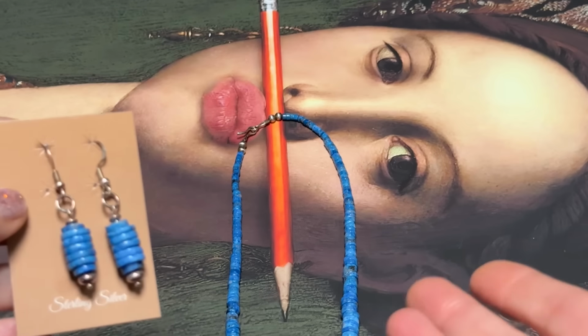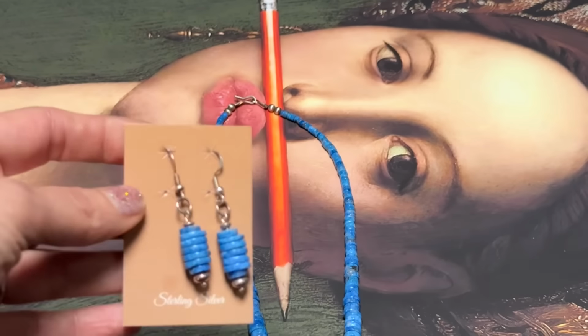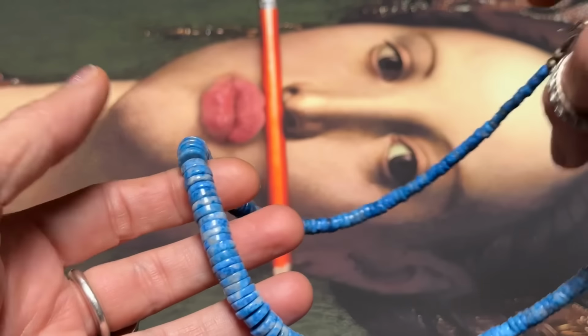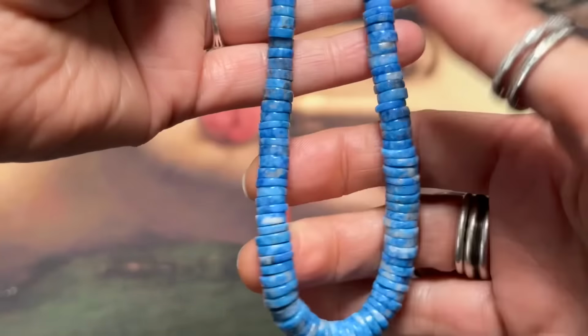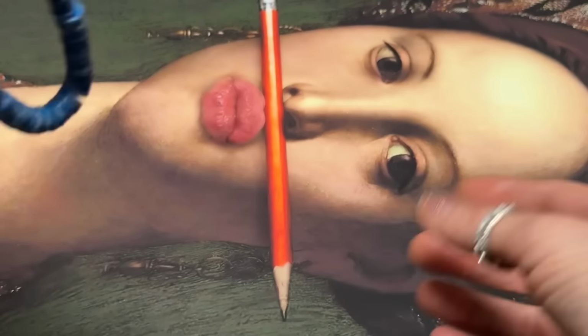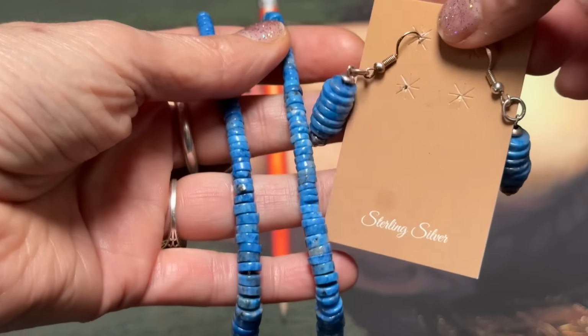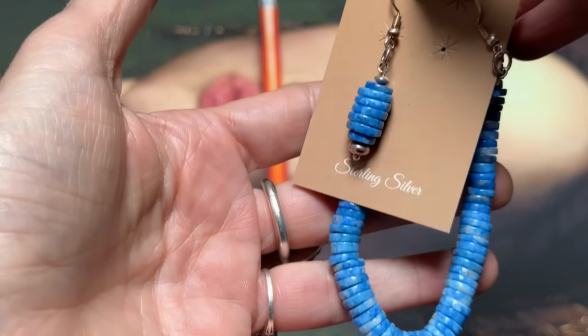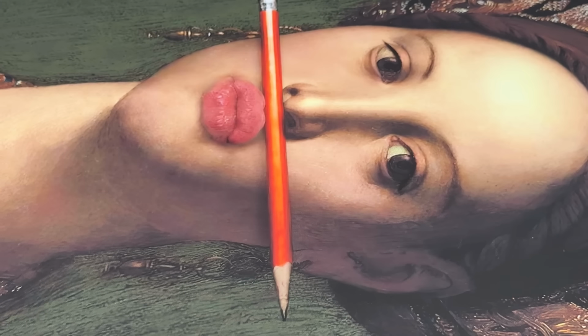I buy the turquoise ones all the time, and I just wanted to change it up a little bit. And these always look great by themselves. They also look great layered with the ball necklaces, the desert beaded ones, whatever. I just thought it was a really good look, really pretty. I like the denim lapis. Yeah, just pretty, pretty, pretty. So that was from local here as well.